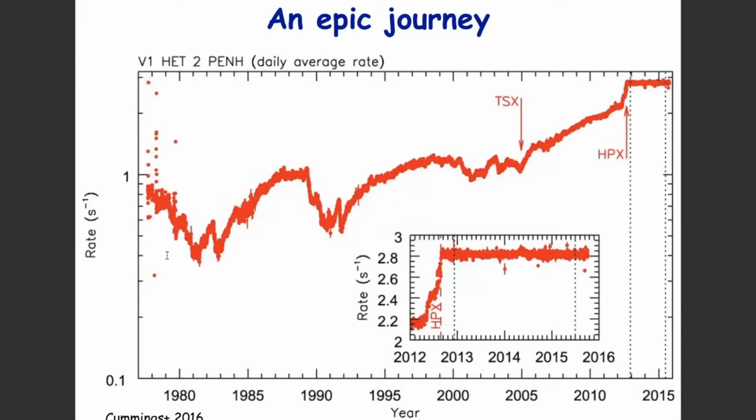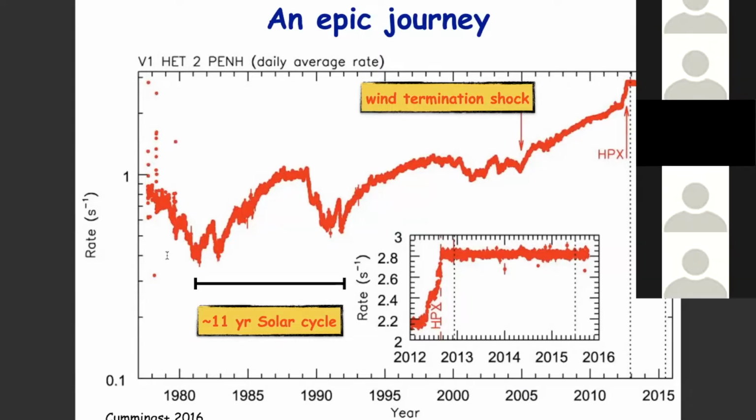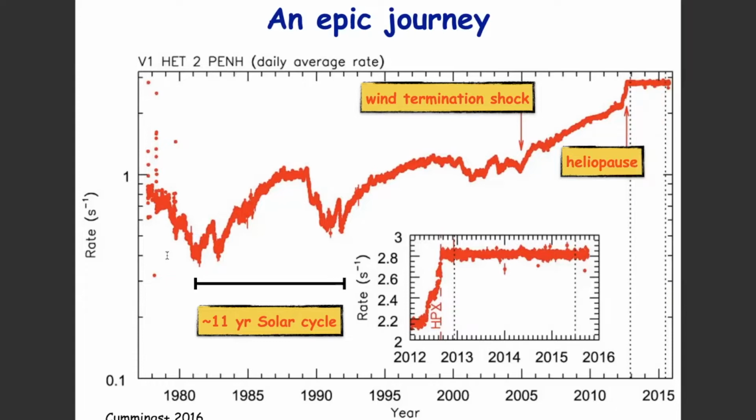Here you have the counts of cosmic rays, the rate, as a function of time, going for almost 40 years. And you see that there are these oscillations, which are the solar cycle. But as the probe went further and further away from the sun, these oscillations become less pronounced, and then here they increase. This is Voyager 1. In 2005, it reached the wind termination shock, and in 2012, the heliopause.